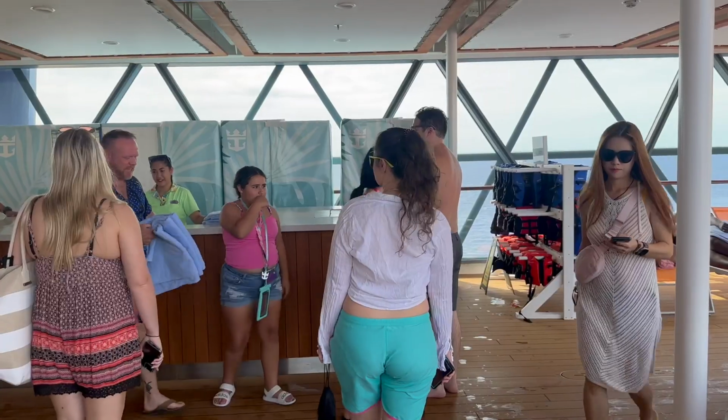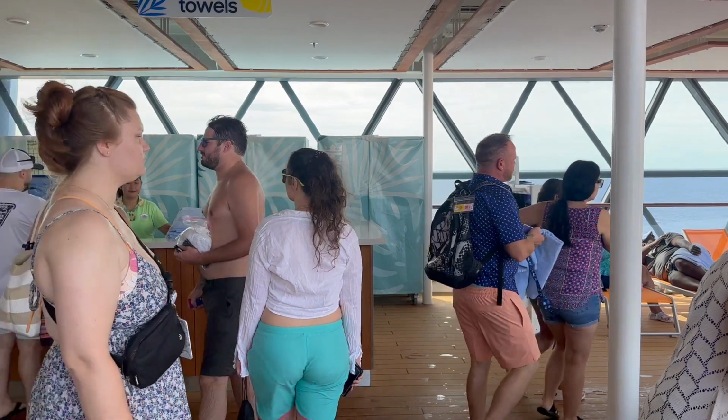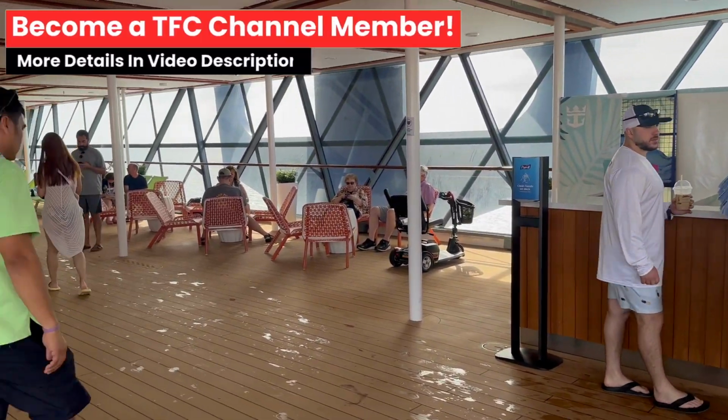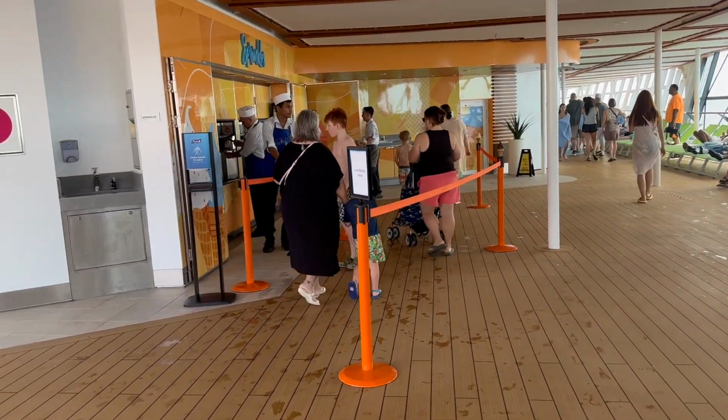Also on deck 15 is going to be your towel station. You're going to have multiple towel stations and a place to get life jackets for the little ones. Now, when you get your towels, you're going to check them out with your SeaPass card, and you want to make sure you check them back in, or there's a $25 fee.